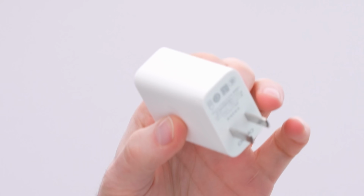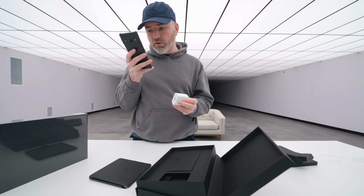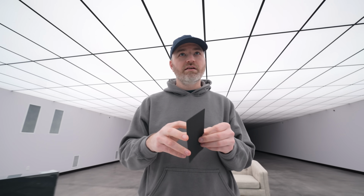This is a 33-watt SuperVOOC fast charge, optimized to charge to 55% in 30 minutes, 100% in 70 minutes, 15-watt AirVOOC wireless charging, and 10-watt wireless reverse charging. Got it? Cool. There's a white, a black, and a kind of multicolor violet one. Is this a warranty card? Ooh, yes. You love warranty cards.